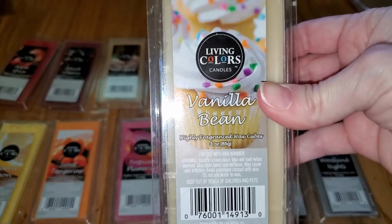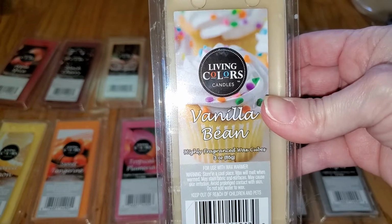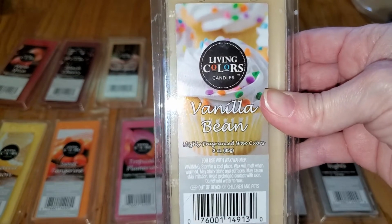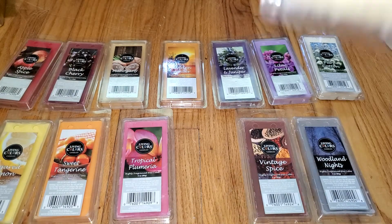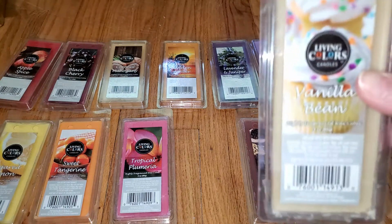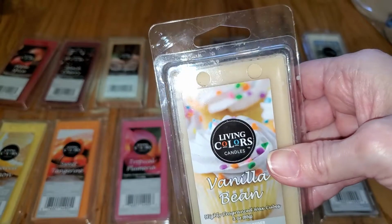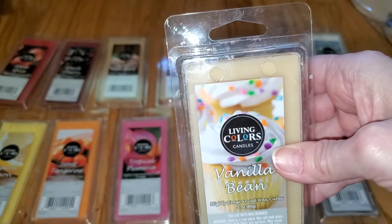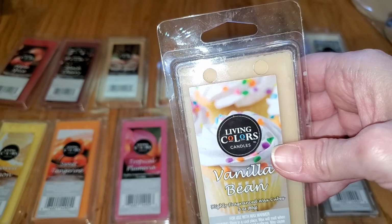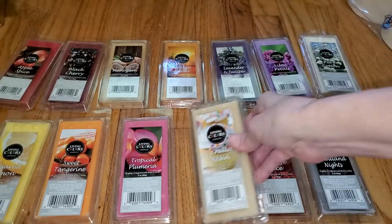Vanilla bean. What can I say? It's a yummy scent. It smells like white vanilla buttercream frosting on a cupcake. I mean, it's that specific. Wow, that's actually really nice. It's not a vanilla bean scent. It's not even like a vanilla cake scent. It's specifically that white frosting on the top of a cupcake. That's exactly what it is. Throw is medium, 3 out of 5. Would do well in a small to medium sized room.